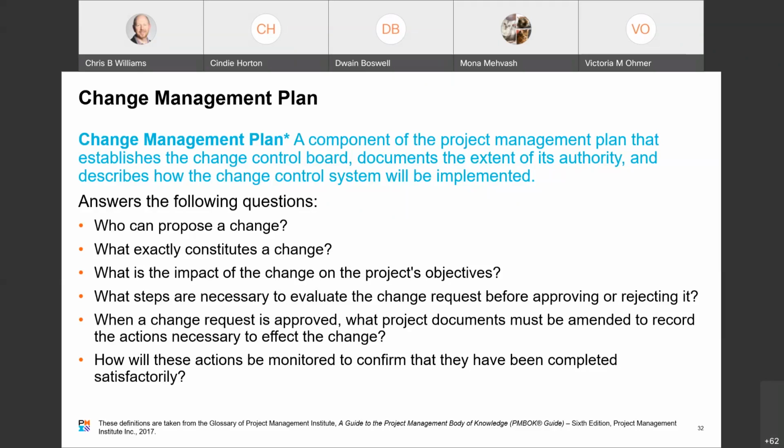So the change management plan is a component of the project management plan, and it establishes the change control board or involvement level of the new product owner, the documents that extend its authority, and describes how the change control system will be implemented. So a change management plan can answer the following questions. One is, who can propose a change within the project? What exactly constitutes a change? Does it qualify? What is the impact of the change on the project's objectives? What steps are necessary to evaluate the change request before approving it or rejecting it? When a change request is approved, what documents must be amended to record the actions necessary to affect the change? And then lastly, how will these actions be monitored to confirm that they have been completed satisfactorily?